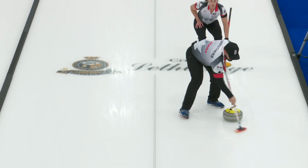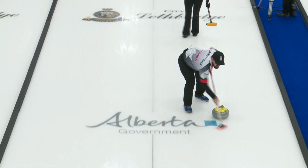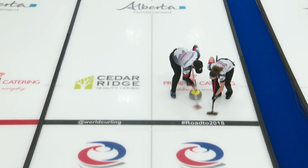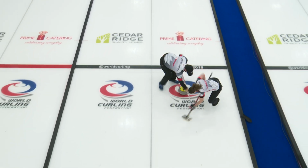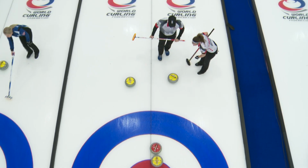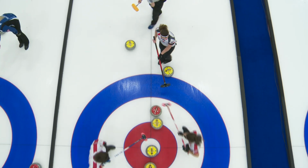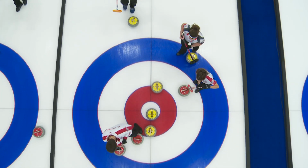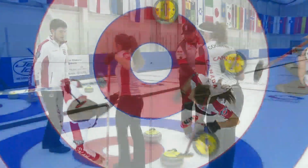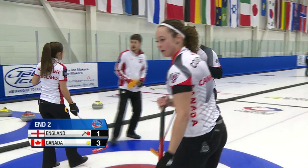A draw for a score of 4 here. Weight's good, gotta go. Okay, you can go. Reed Carruthers on the sweep. Joanne comes in to help. Good weight, maybe just a tad slower out there. Good in. Comes up short, but still 3 points for Canada, as they will lead it 3-1 after 2 ends of play here in the ATB Centre.